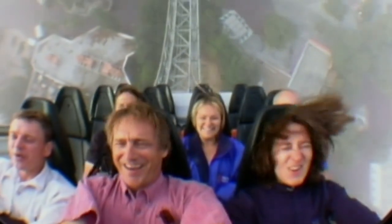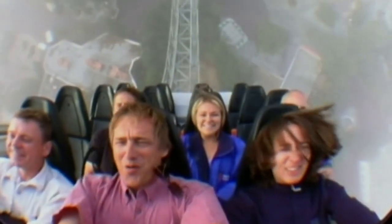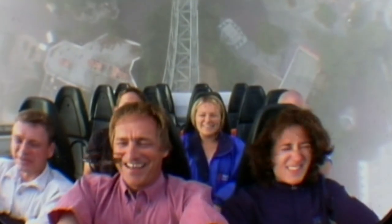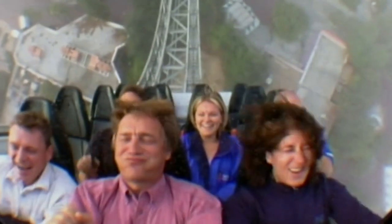Watch the breast pocket of the man in the middle of the car. At the moment of 0G, he stops with the train because he's held in his seat. However, his sunglasses, which are not strapped in, continue to travel in a straight line upwards. If the man was not restrained, he would join his sunglasses.